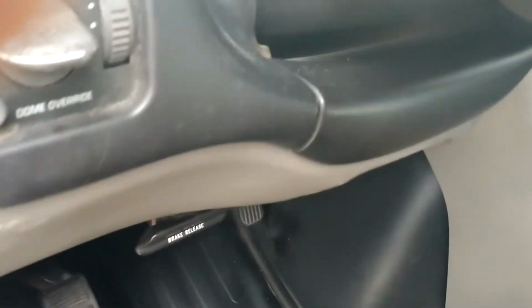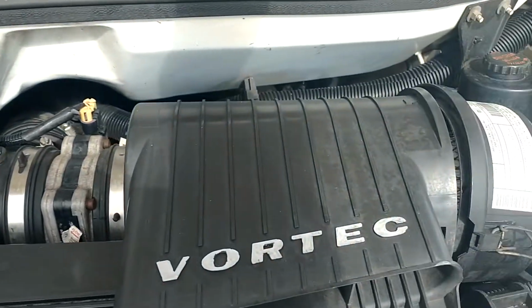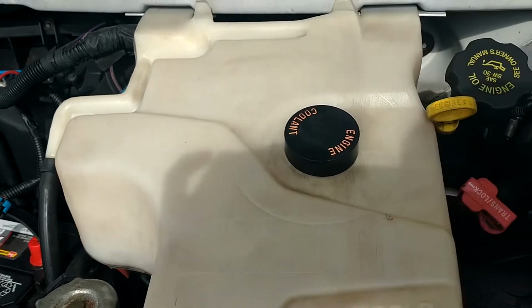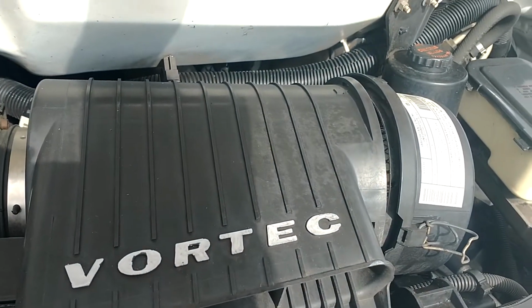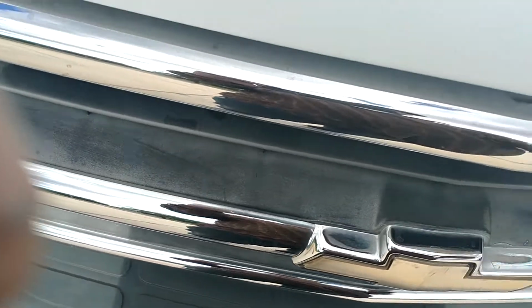Started it. Here's the engine. This motor is very strong. I don't know, I've had a lot of 350s. This thing really goes. Air conditioner works great. Has a new windshield.